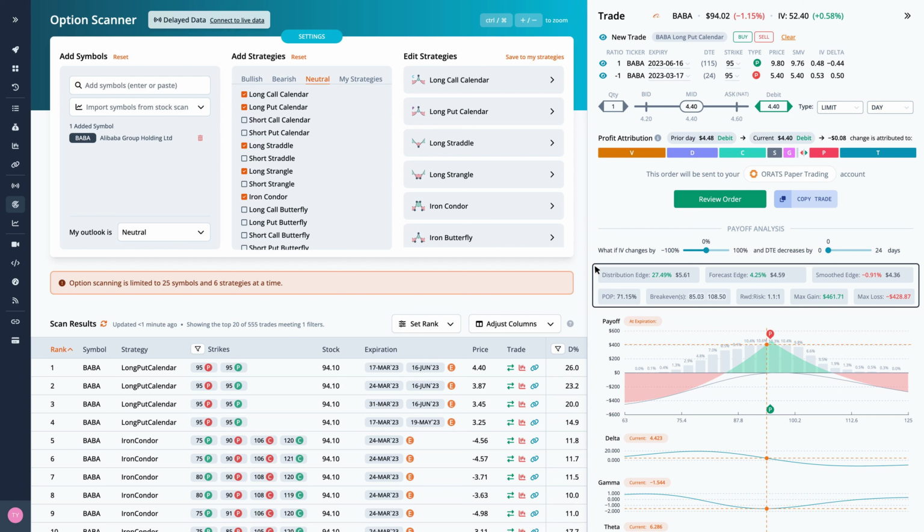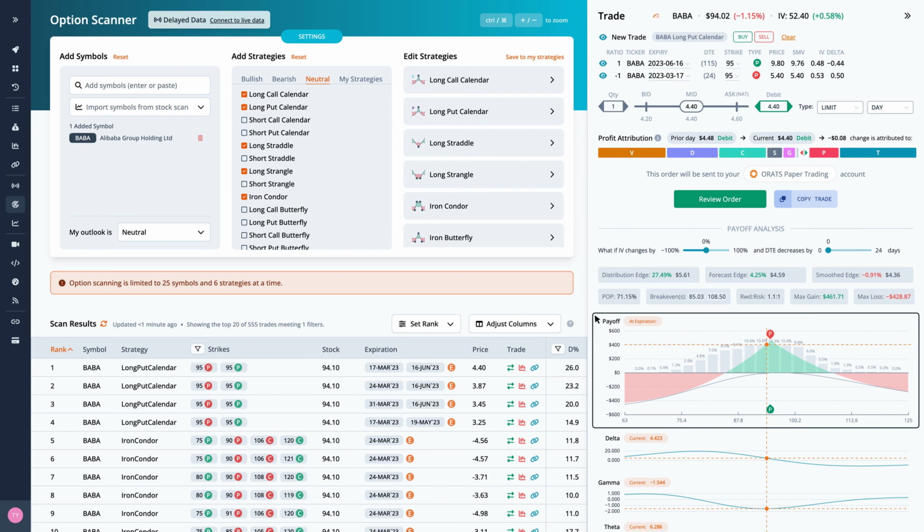Lastly, the smoothed edge, which is calculated by drawing a best fit curve through the monthly implied volatilities, has an edge of -0.9%. The edge is relative to the mid-market price of the trade. Greater positive edges are a theoretical benefit to the trader. We can also look at the payoff graph.